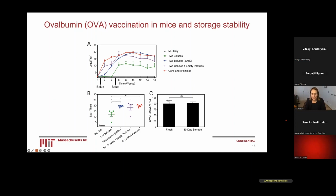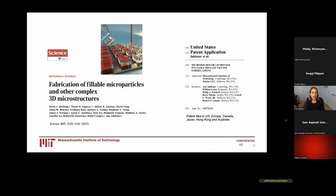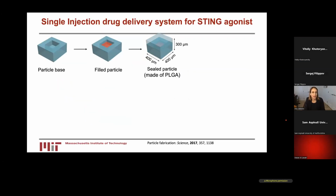We also have very nice stability. Most of the stability is at 4 degrees Celsius, but a very nice stability in the particle. The vaccine in this case is dried and embedded in the polymer. And again, I mentioned we were able to publish this in Science, and also, as you all know, in the space of controlled release the patents there are quite well covered, but this was such a novel way of creating pulsatile release that we were able to patent the work as well.